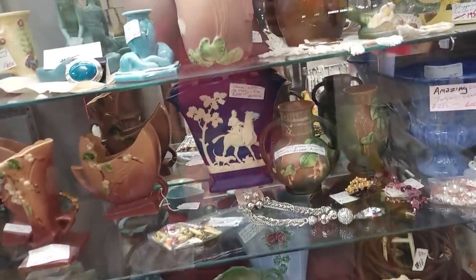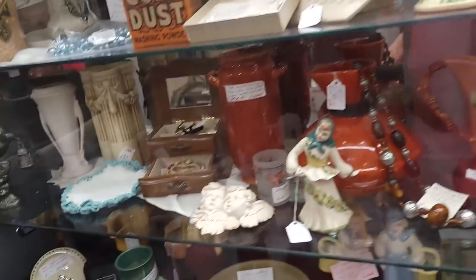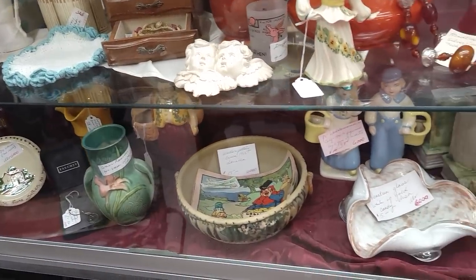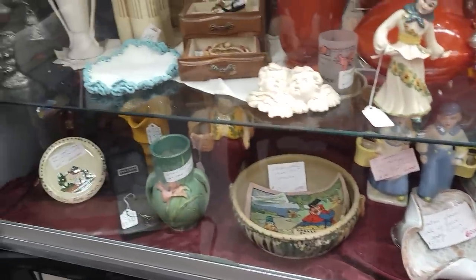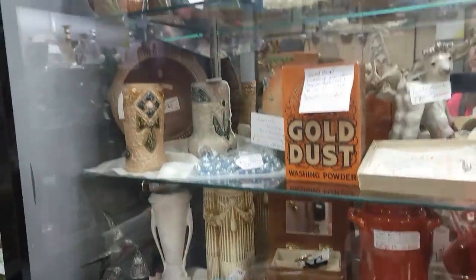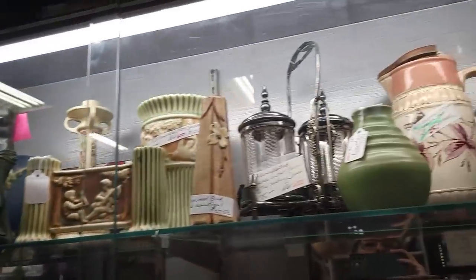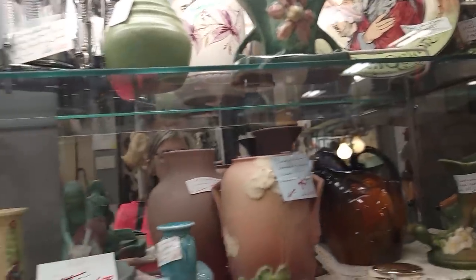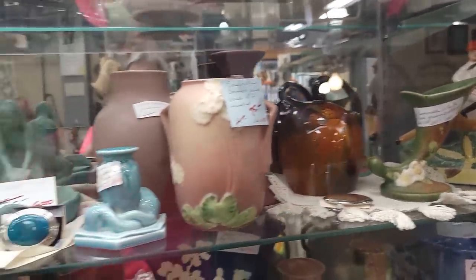Oh, this is the booth that has the amazing Roseville and Weller and Van Briggle. And I did buy something the last time I was here. And she does put things on sale, so I'm kind of peeking through to see if there's anything cool this time. I think I got my favorites last time. Ooh, that looks like a piece of Weller. I do like that.